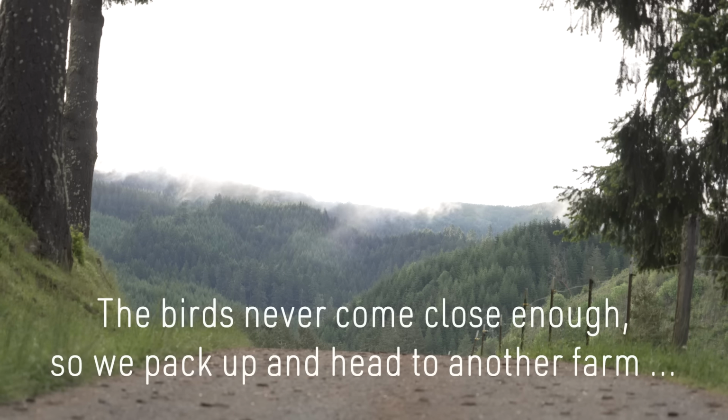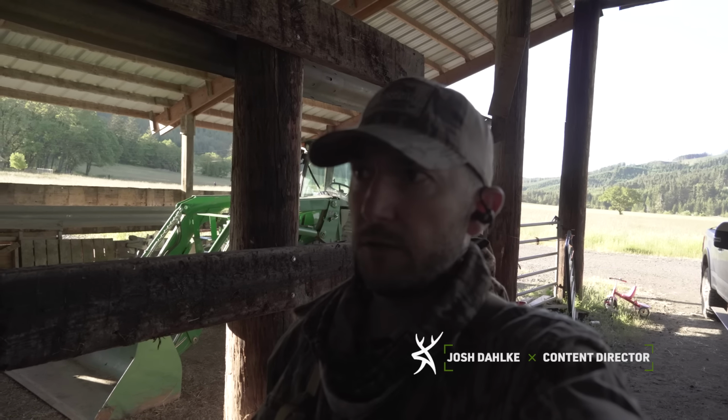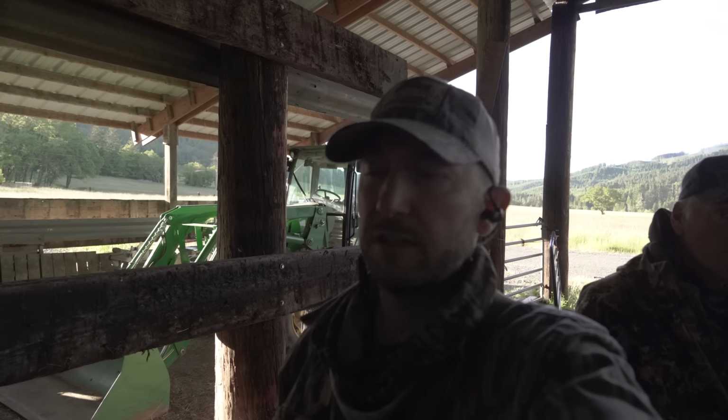We got some gobblers and jakes that we're trying to figure out how to get in on. They're just out here behind this barn, so gonna crawl in there and see if we can get set up and see how they respond to the calling. Jody said they haven't been real good with responding to calls during the middle of the day right now. It's kind of late in the year, but just gonna try to read them and see what they do.